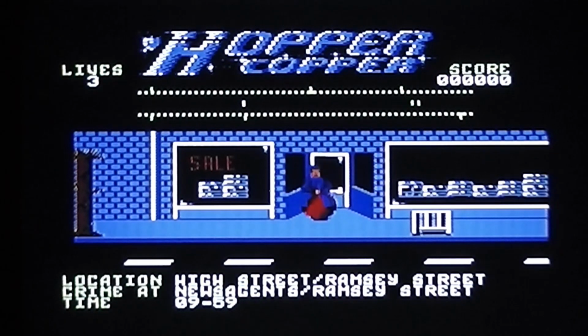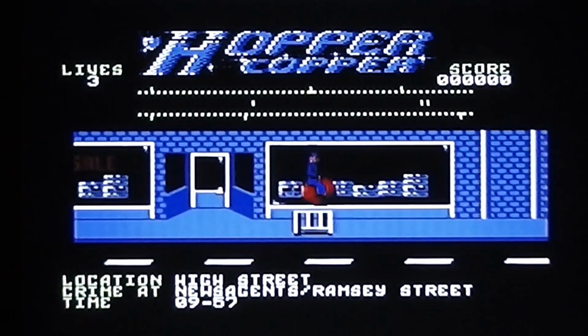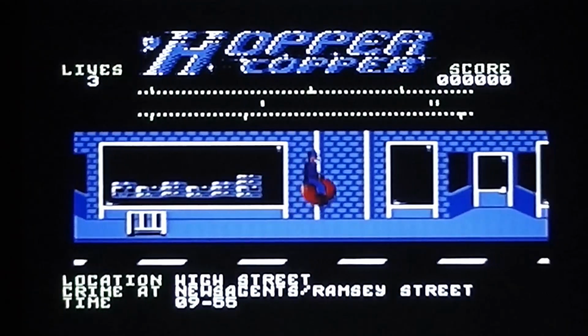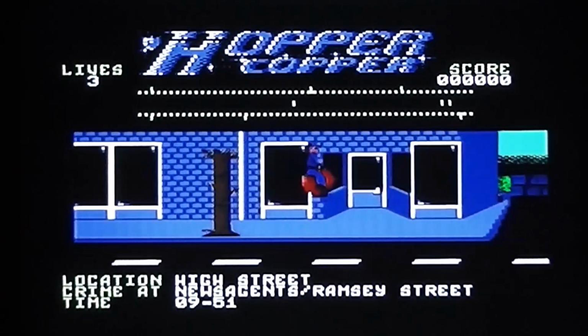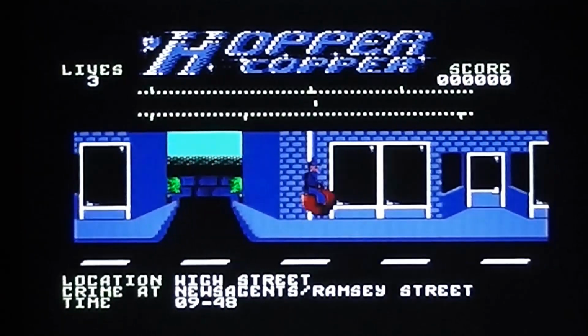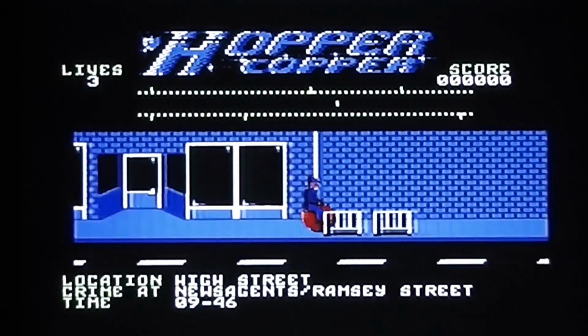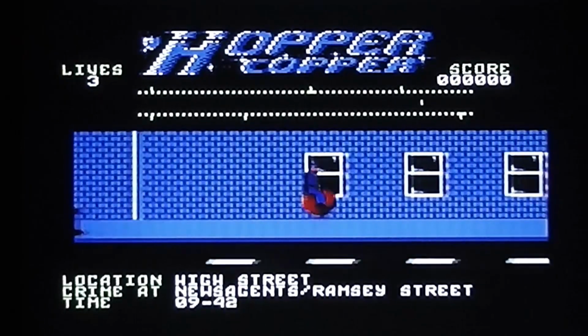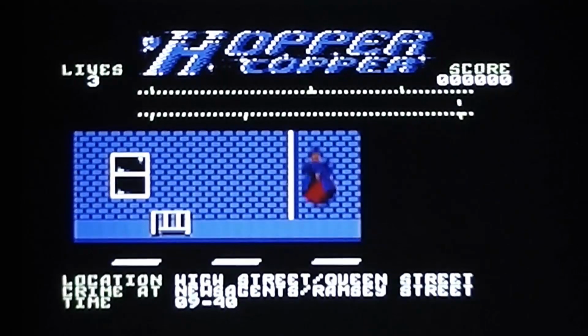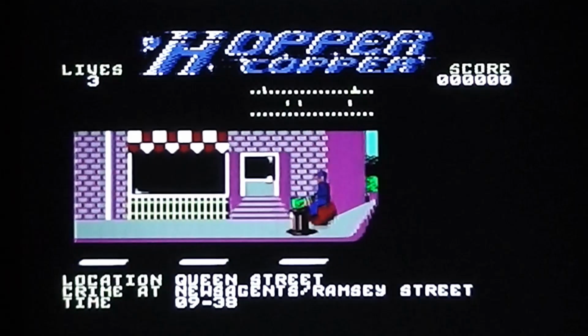So if I push down now, well actually I'm not going to, because I can see 2 of the criminals have appeared on my radar. So I'm going to try and go and bounce on them to start with. So these streets correspond with the map that's in the instructions. What I know from playing through this before is that these 2 guys have probably just gone down this intersection here onto Queen Street, and there they are.